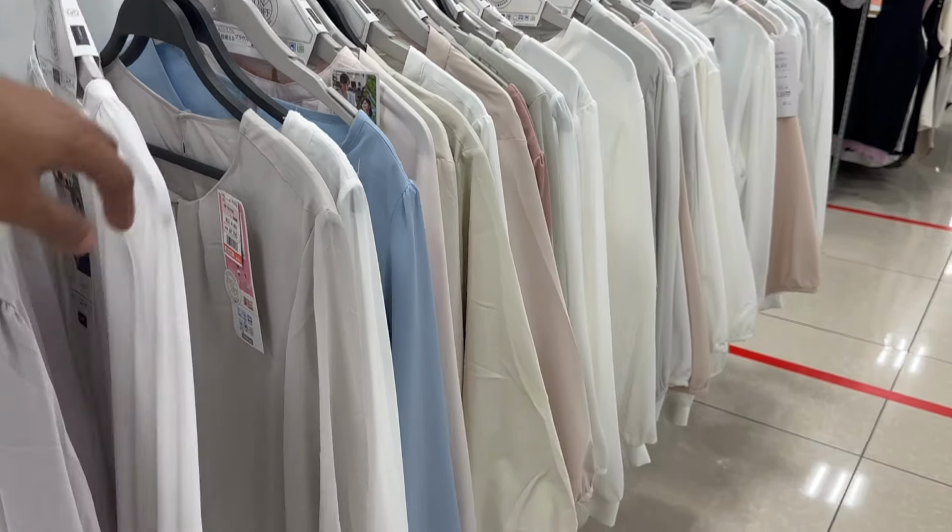Now here are some carpets and some mats. These are bath towels and they come in a variety of colors. As you can see, different textures, and they're roughly the same sizes thereabouts.